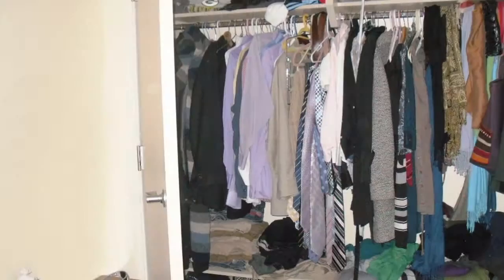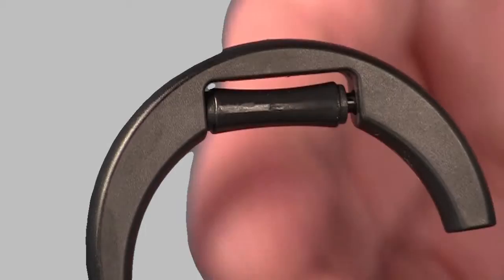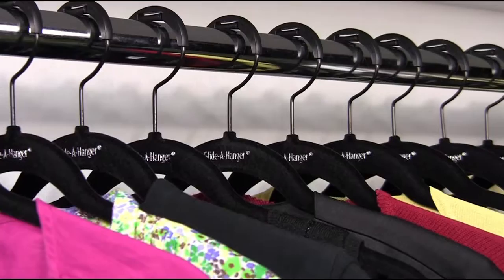It's time to remodel. Introducing the revolutionary new Glide-A Hanger, the rollable hanger. It's the only clothing hanger that glides along the hanger bar with ease. With its roller head technology, this amazing hanger rolls along the hanger bar with just the touch of a finger. No more struggling to find what you want. It's tomorrow's greatest invention here today. It's so special, it's patented.